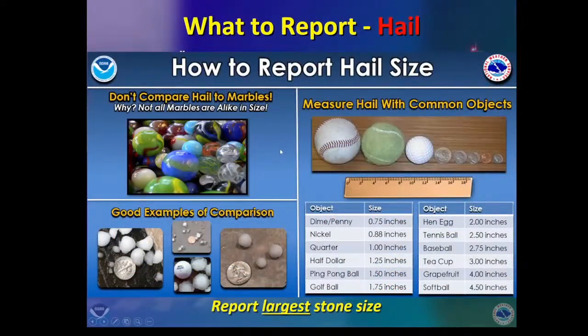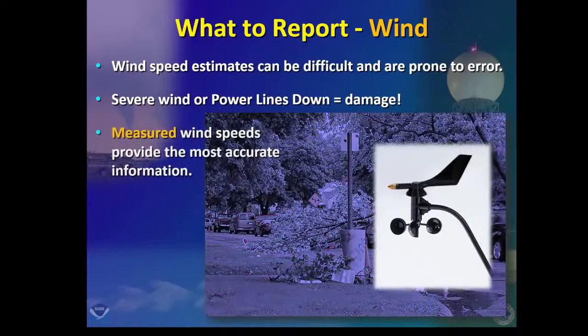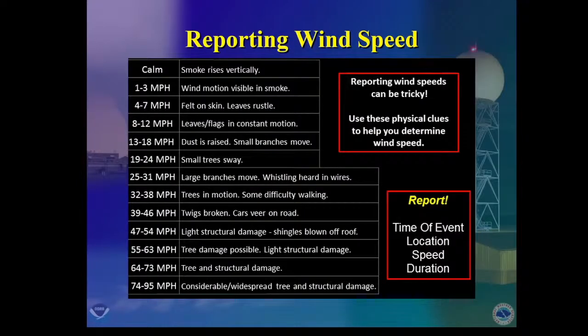This is a quick little hail indicator. These are kind of self-explanatory, so I'll leave this here. But report the largest stone size. With respect to wind speed, estimates are difficult, so just do the best you can. Realize that measured wind speeds are always going to take precedence because they're a more precise measurement than anecdotal data. Even professional meteorologists will tend to overestimate the wind, so just take that into account and report what you see.